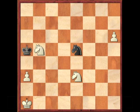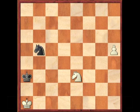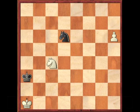So instead of king to a5, after knight to c3 check, king takes a3, and now comes knight to b5 check, knight to b5, h6. There's also a win by knight to f5, but h6 is clear enough. Knight to d6, and now a very clever move again to finish the game off. Knight to c4 check, and of course knight takes c4 allows h7, and an easy win for white.